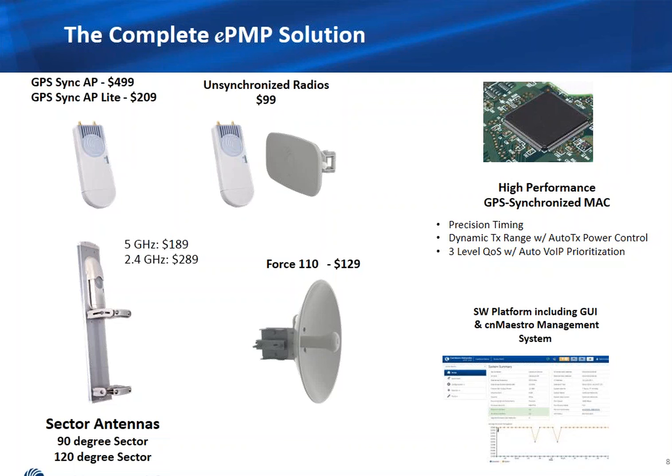And then we have a selection of what we call unsynchronized radios, and these are most often used as client devices in a point-to-multipoint network. And those we have either as a connectorized version or one that's got an integrated patch antenna.